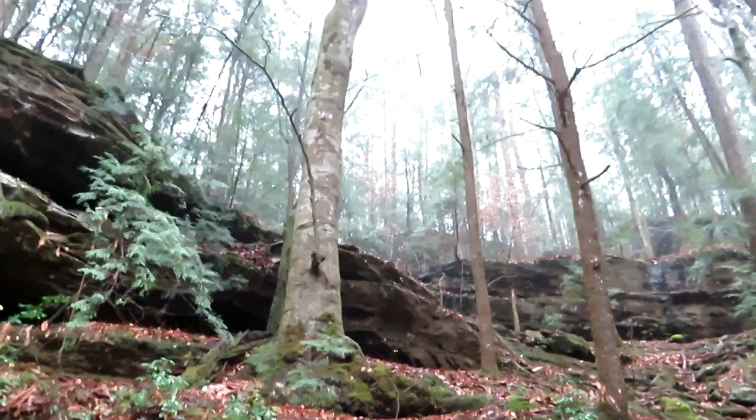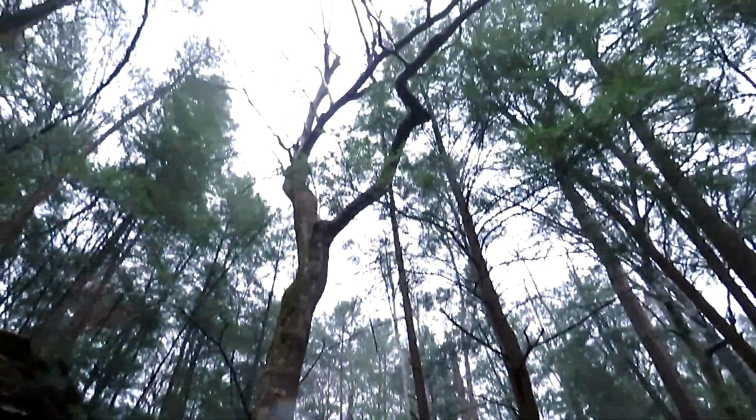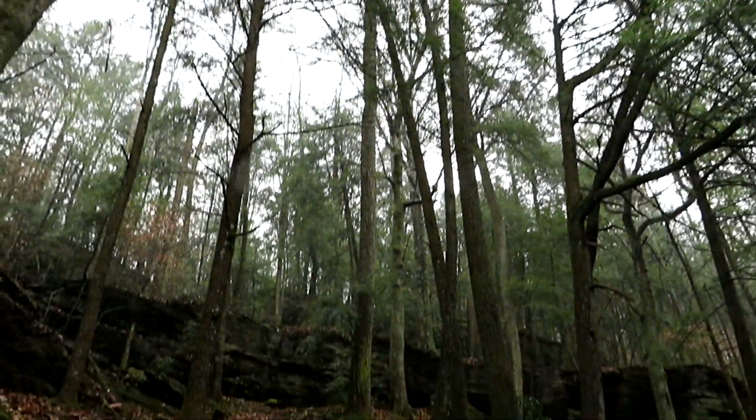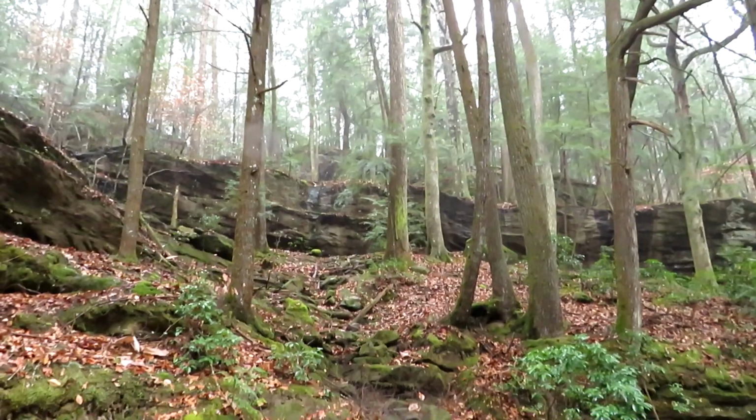I love this gorgeous little spot. Look at this beech tree. Just stunning. This almost looks like steps coming down from the bluff here.